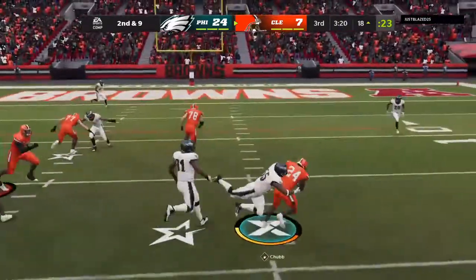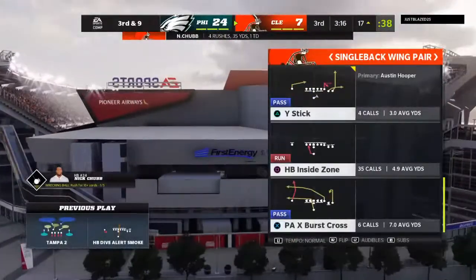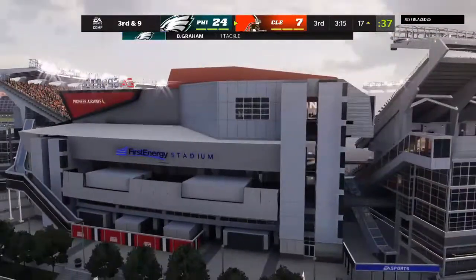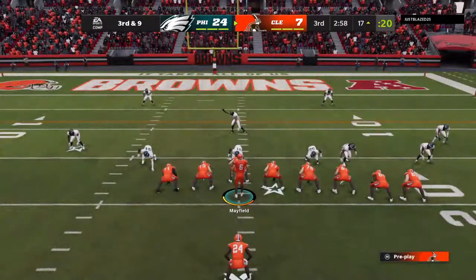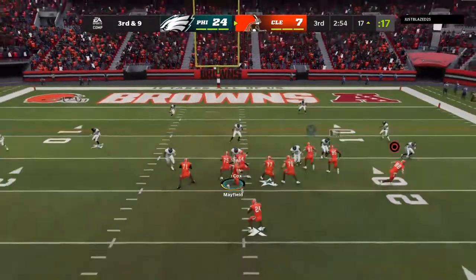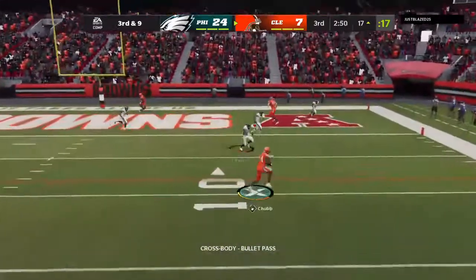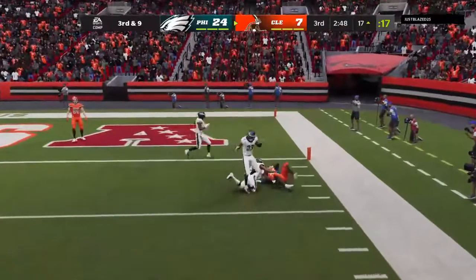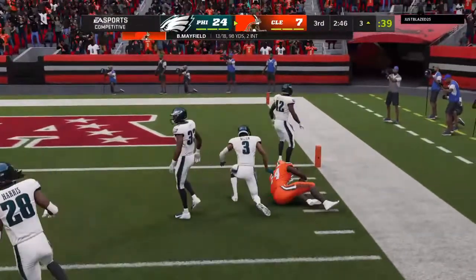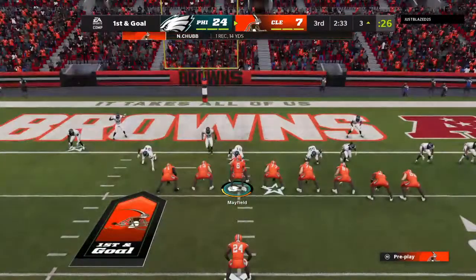Mayfield hands it off to Chubb, and he's stopped immediately there. No gain on the play, so that doesn't help. Now they're looking up at a 3rd and 9 situation. Mayfield looks to throw, eluding the pressure right. And he gets it to his running back, Nick Chubb. And the Browns are going to have 1st and goal as they try to finish off this drive with 6 points.